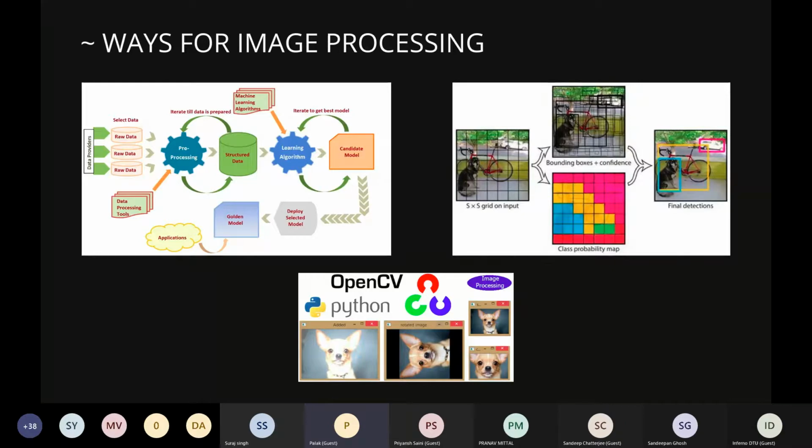Third one is creating a class probability map for object detection, like it is shown in the picture. This image is divided into different grids, and in each grid an object is seen, and it is tracked what object it could be, and all those probabilities are calculated to create the final detection. Next slide, please.